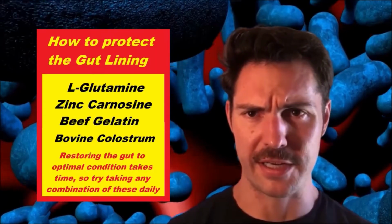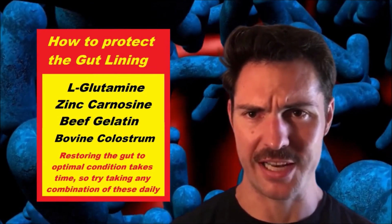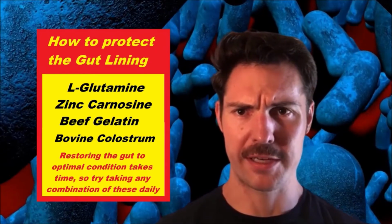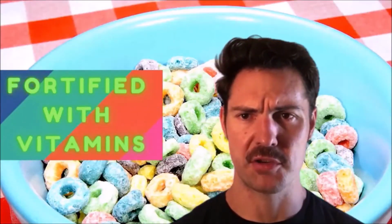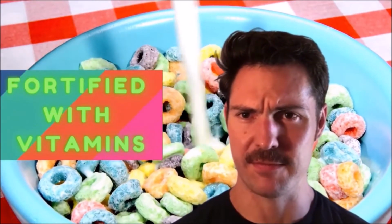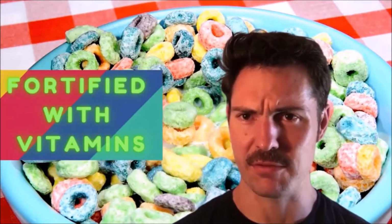You can also restore the gut lining with compounds like L-glutamine, zinc carnosine, gelatin, and bovine colostrum. So you should really think about incorporating any or all of these things into your daily regimen. Gut inflammation often begins very early in life, so this is particularly important for parents with young children. If your child's rainbow-colored breakfast cereal says fortified with vitamins, you can bet that it had none to begin with. Isn't this enough of a warning?